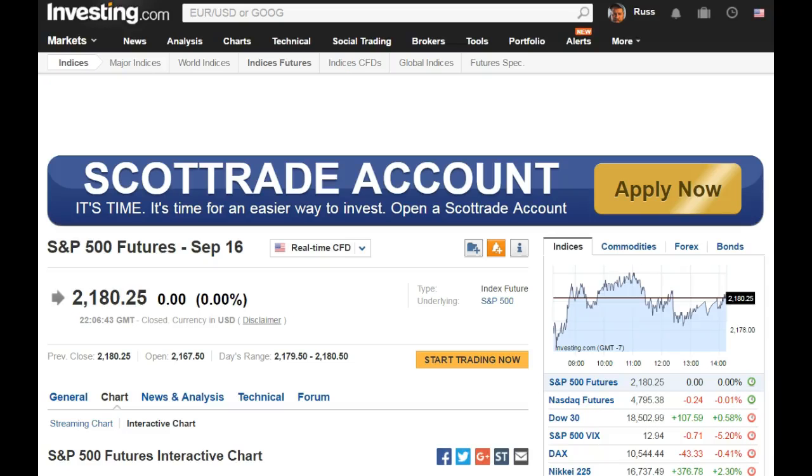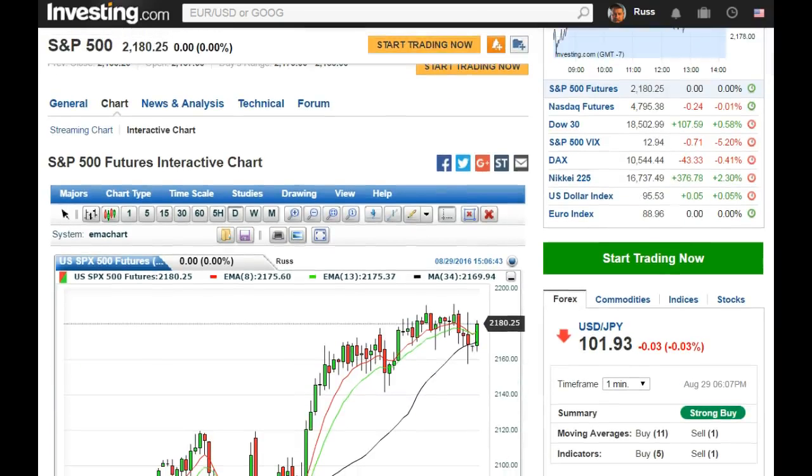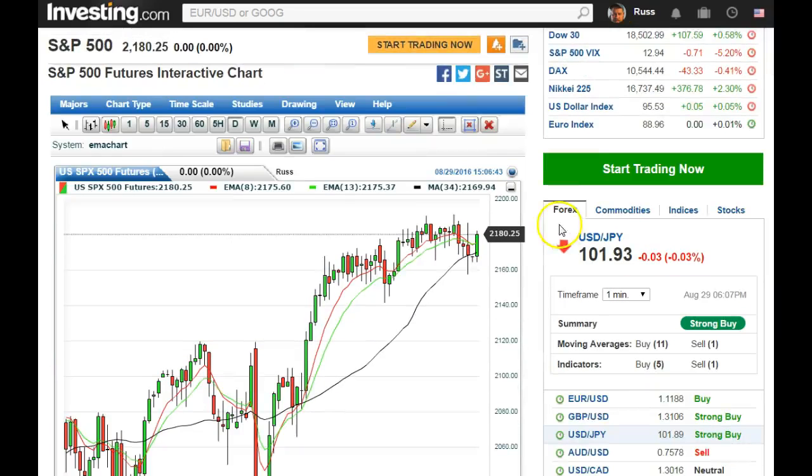S&P. Let's see how all those reversal candles are working out for us. Not quite. We are working with lower highs as we speak, but we got higher lows coming up across. So looks like we're in a pattern.